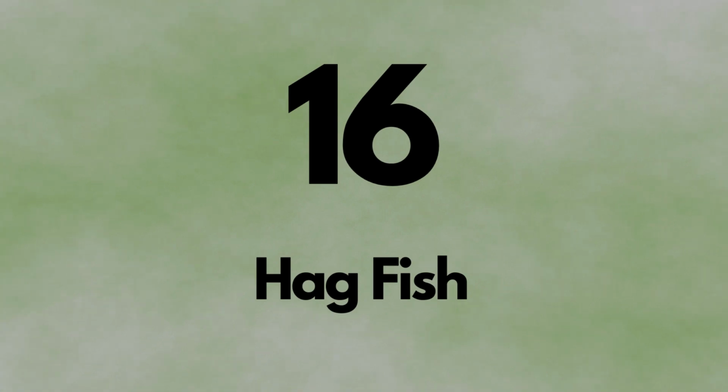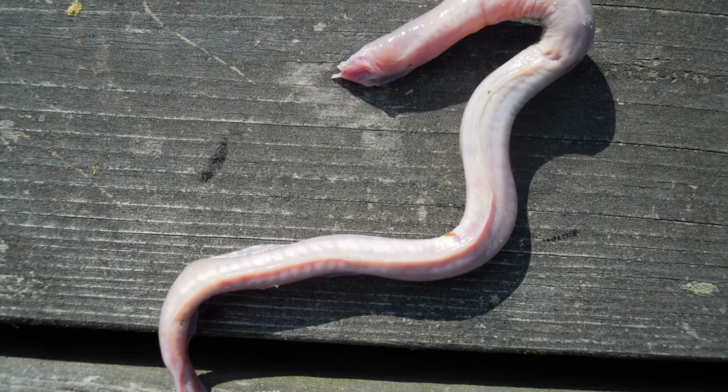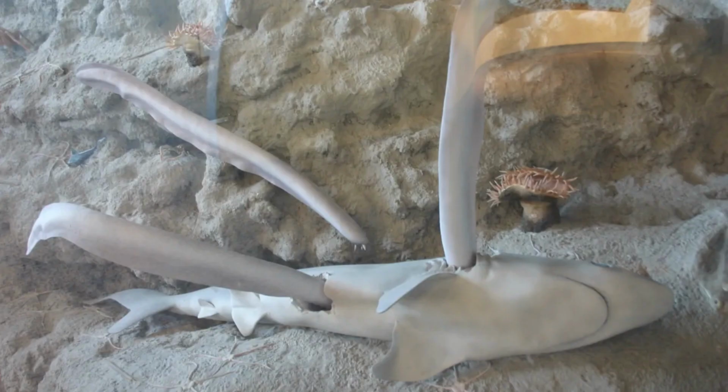Number 16. Hagfish. Hagfish are known as slime eels, but they are not eels but fish without jaws and bones. Living in cool waters around the world, these fish are scaleless with soft skin, have 4 hearts and breathe through their nose and skin. Hagfish depend on their well-developed senses of smell and touch to navigate and find food. They have several pairs of barbels, sensing tentacles, around their mouths and a single nostril on the top of their heads.